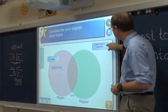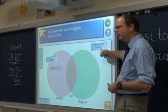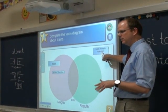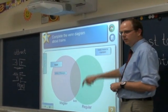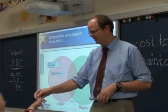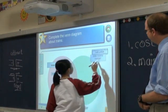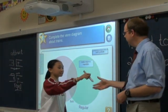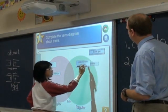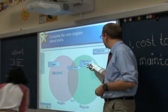I just want to move it a bit so that we can fit in the both here. Which one costs more to maintain? Remember I said I wasn't sure. Do you remember we were talking about that? Maintenance. Oh, we need some other students. Come, honey. Yes, very good. Thank you. Both cause pollution, right?